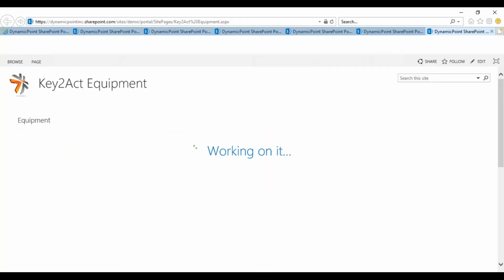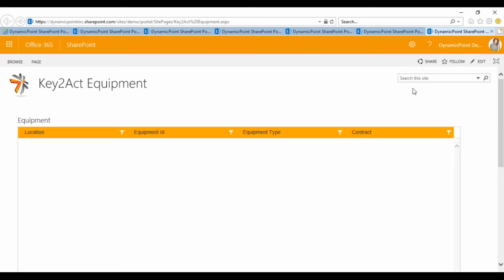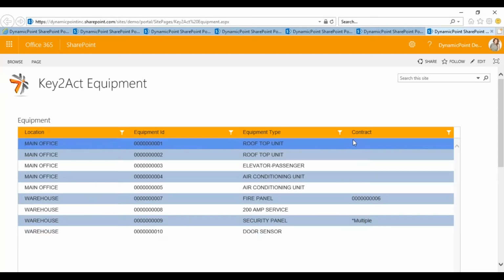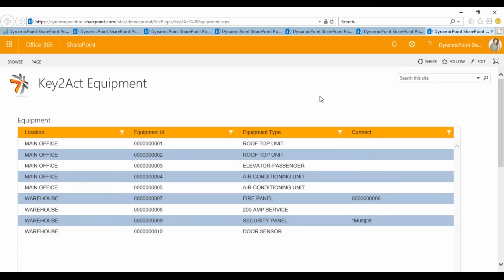Equipment, same scenario. This is a direct lookup directly from your Dynamics environment. You can query it and filter it based on locations. Equipment types, if there is a contract associated to it, we can certainly populate all that information for you as well. So just one direct source for your customer to log in and understand. Maybe, God forbid, they've purchased equipment from some of their vendor, and they have that much equipment that they really truly need to know what all they've purchased from DynamicPoint. This is that one source that they can go and quickly find that information readily available.